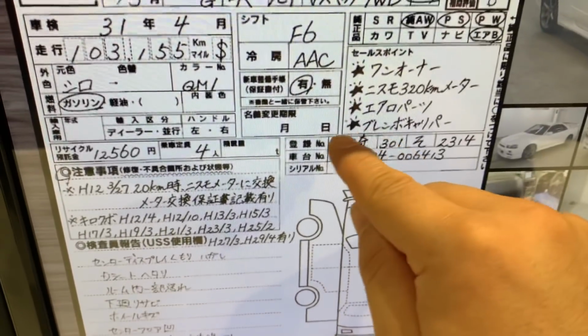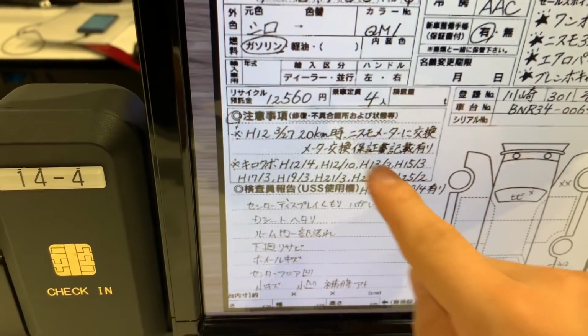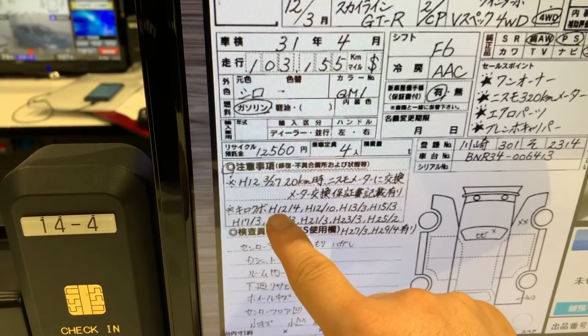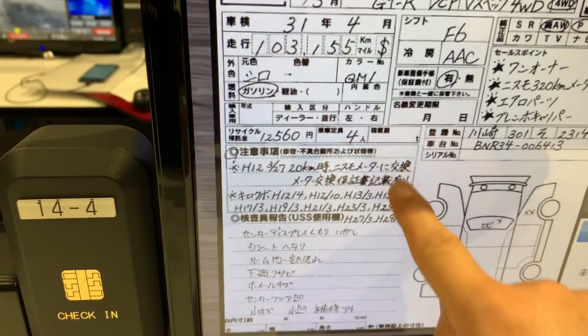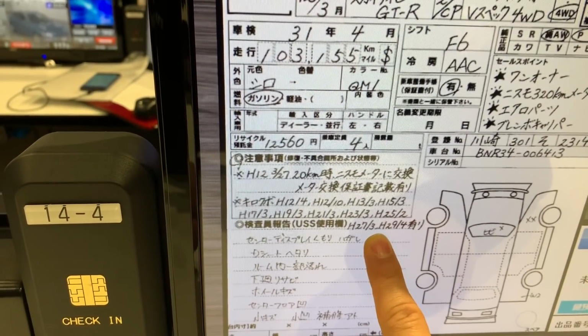But I want to move on because we are losing time. Again, this one is the chassis number of the car. Here are other good points of the car. Since the car was manufactured, as you can see, it has all the auction sheet reports, year 12, year 14, and all of them. This one means that the Kirokubo is available. Kirokubo means maintenance notes, books, and everything else about the car is available.